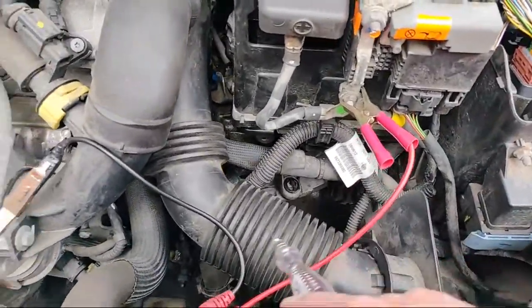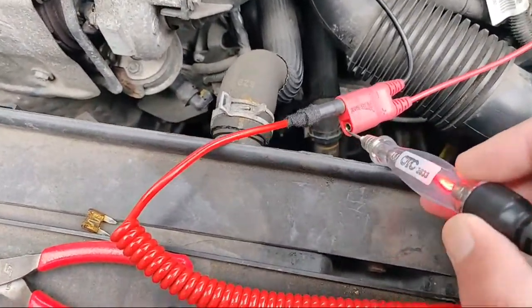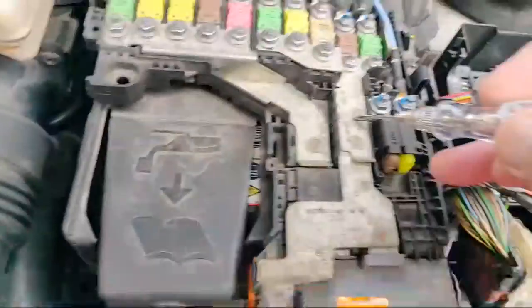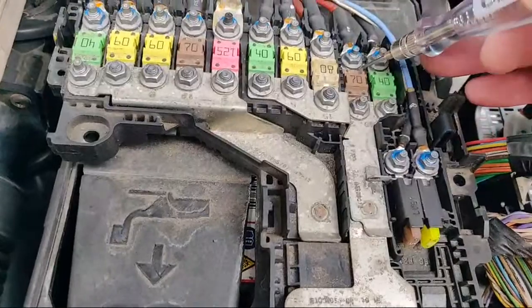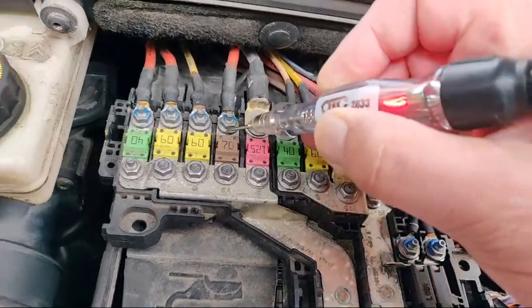I've got my power probe alligator connectors connected up to my OTC test light, 4mm banana, guaranteed power and ground, my test light works. So this is fuse 2. Okay, battery positive there. Also, literally all I need to do to check these fuses is just go on the other side of them, just to make sure that I've not got a stress fracture or a blown fuse.